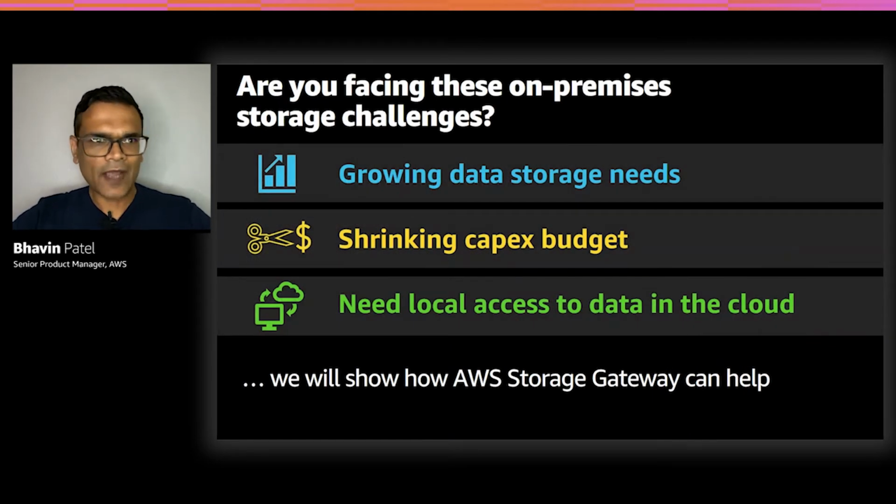If you're a storage or backup administrator, this list of challenges will look familiar to you. Are you being asked to provide more on-premises storage by your business stakeholders? Are you being asked to support data-hungry applications dreamed up by developers, but at the same time don't have capacity on-premises to support these applications and are not getting equivalent spending budget? Do you have applications that generate data in the cloud and are looking for ways to cost-effectively make that data available to users in your offices? If these challenges resonate with you, you have come to the right session.